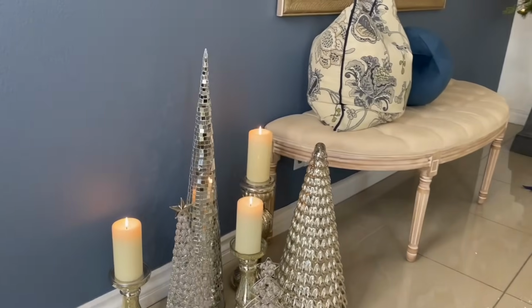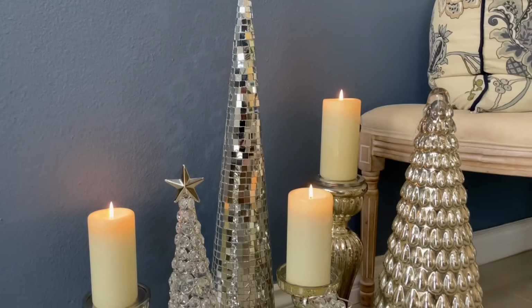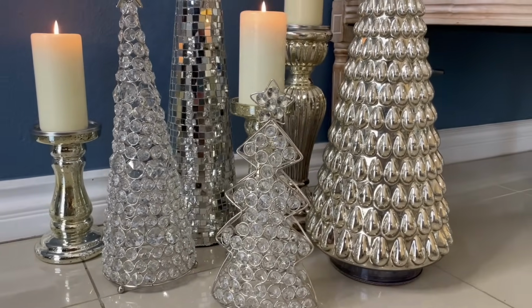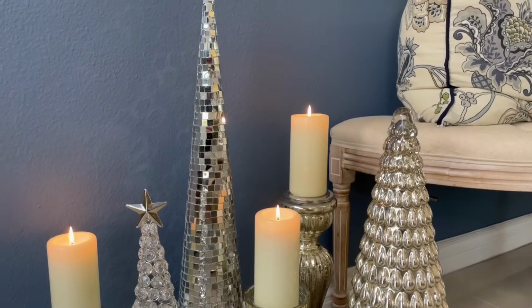I'm gonna give you a close-up real quick of all of the ones that I have. I have this beautiful mirror one. I really wanted a second one, but when I went back, I just couldn't find any more. The crystal ones, and then this one that is from Shinoda Design Center. I love it. I cannot wait to see what you guys think.